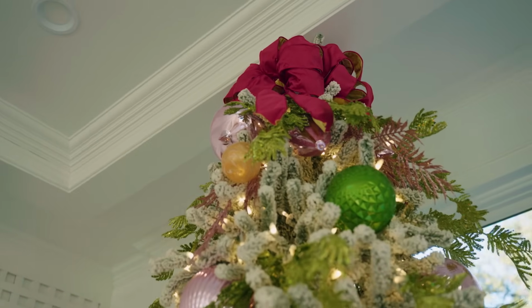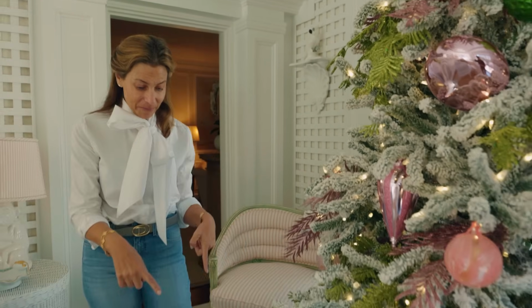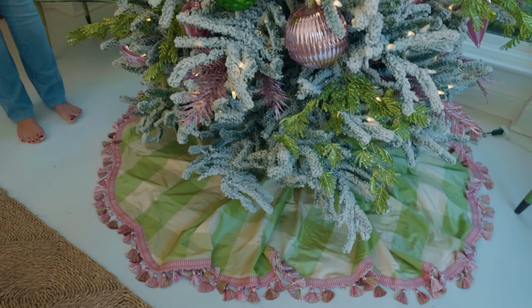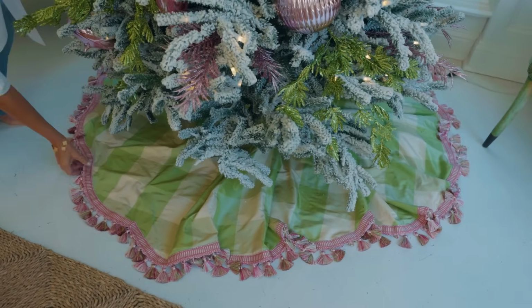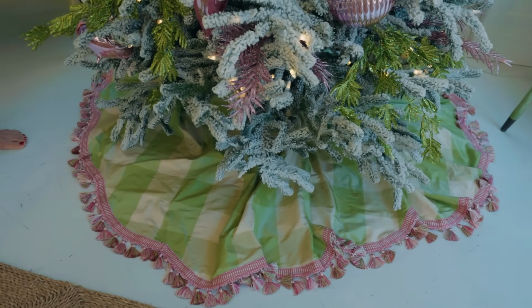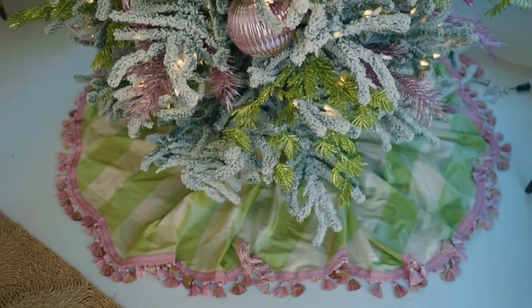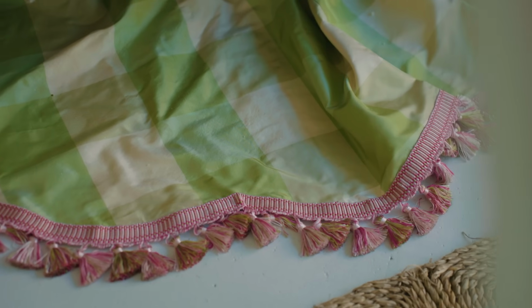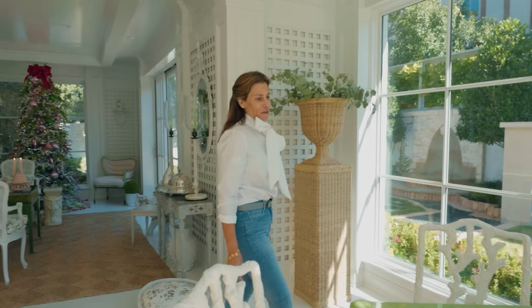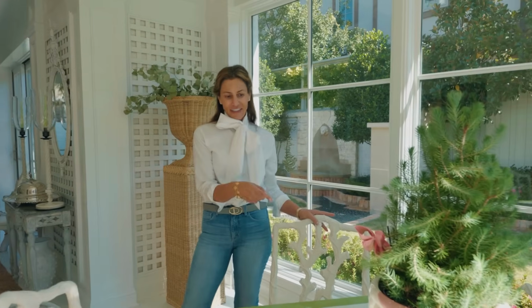The one thing that I did want to have some more oversight on was the skirt for the tree. I went and got some green buffalo check fabric, some fun pink trim, and had a seamstress make this for me and put it around because I thought this tree needed a strong base. And I thought, I don't know, it kind of went well together and went with the pink and green theme of the room.